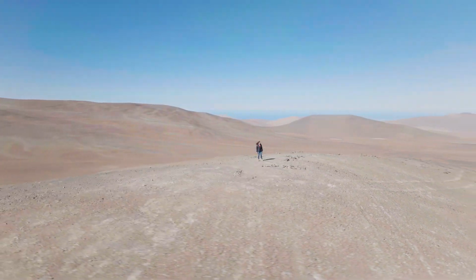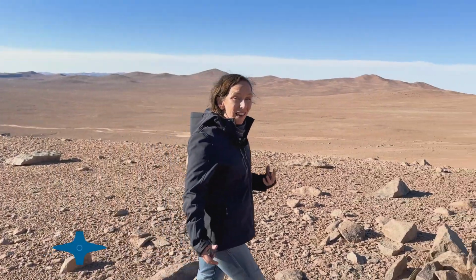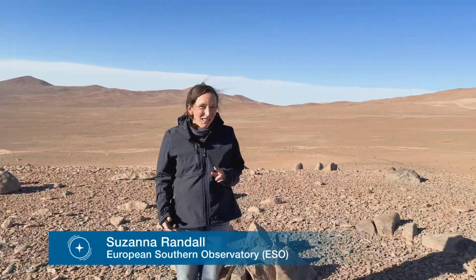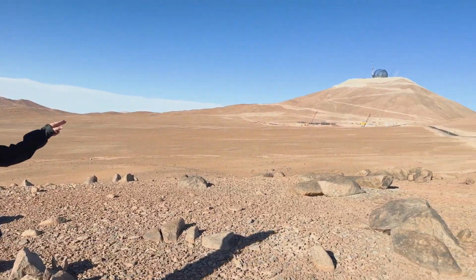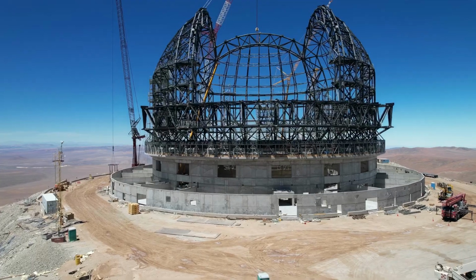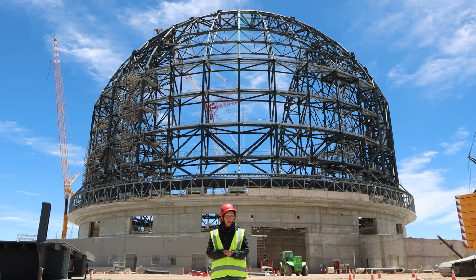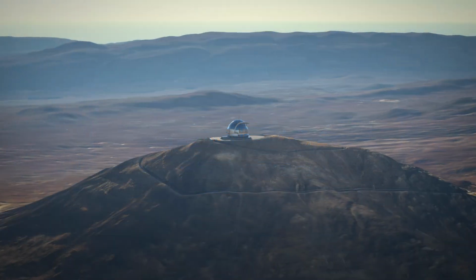I'm here in the Chilean Atacama Desert, braving the scorching sun, the gusting wind, the lack of oxygen, just to show you this. Looks pretty impressive, and it's not even finished. When it is, it will be the largest telescope dome ever built.